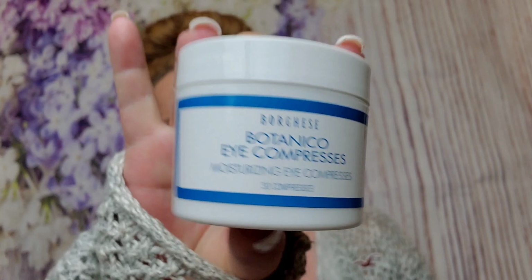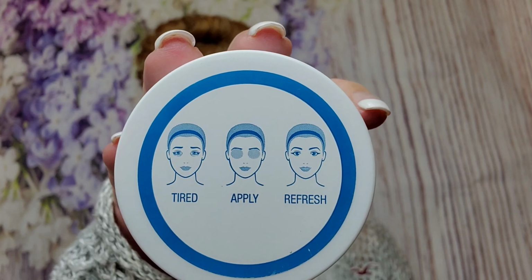Let's see if we can get her open. Oh, yeah. Ooh, look. Look at this. This is huge. Okay, and it's got a seal on it, so I don't want to open that up quite yet. Okay, Borghese Botanico Eye Compresses. Oh my gosh, how cool, moisturizing eye compresses. I've never used those. Ooh, tired, apply. Refresh.